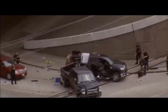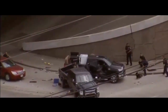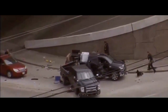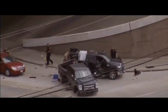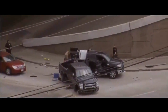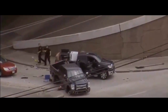Again, take a look at the top right of your screen. That's the police canine who's on the scene. Dogs can be very effective in a situation like this and also very persuasive because most people don't like to encounter a growling, snarling, aggressive German Shepherd, sometimes a Belgian Malinois, which is what HPD uses as well.